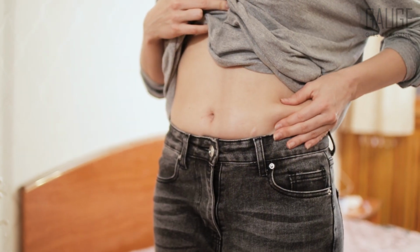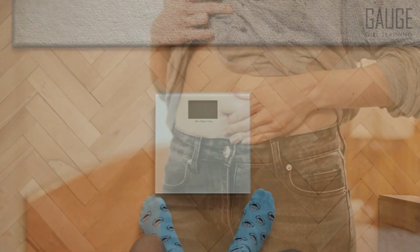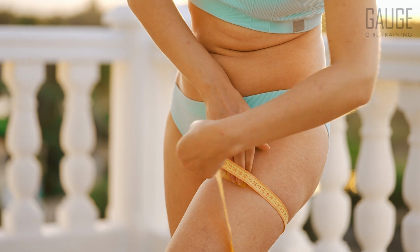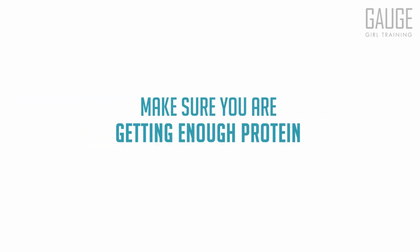Specifically, I'm talking about fat, because you can be maintaining that muscle, losing fat, and may not necessarily see the scale change too much, but you're looking different, your measurements are getting tighter, you're starting to see leaner lines and cuts in your body. Guys, that is a good sign. So make sure you are getting enough protein.